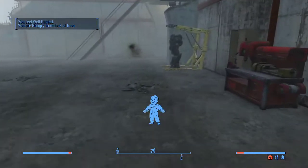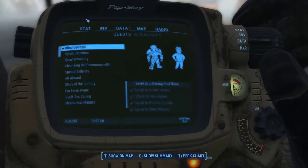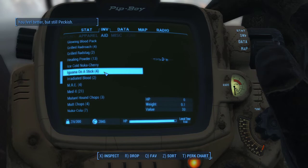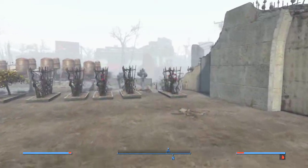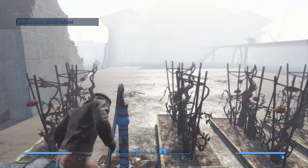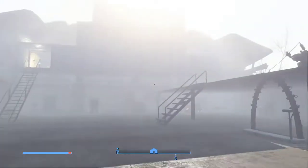Oh, weakness, huh? And I just put that stupid antibiotic in here. Right. And I have a water pump. We're going to see if the water pump works over here, if I need to move it, because it is pretty close to that concrete barrier. But no, there we go. Good deal. All right. It is foggy as hell. It is foggy as hell in here.